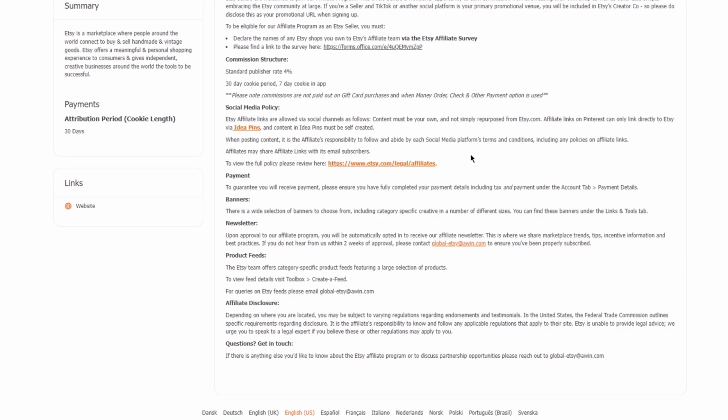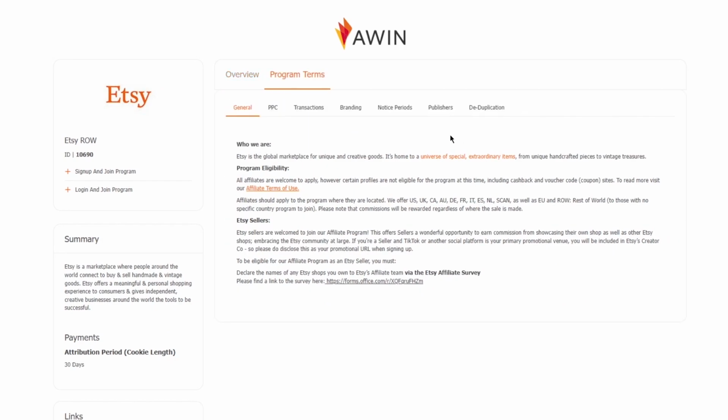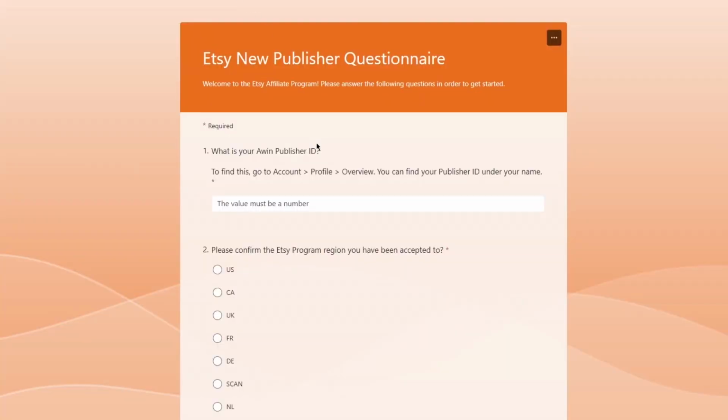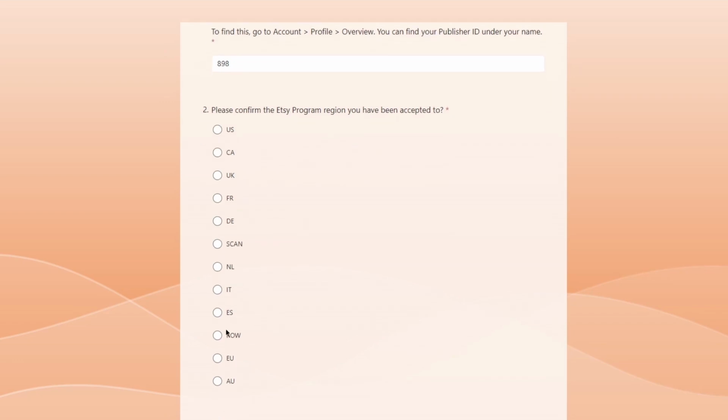If you like the whole commission structure and the whole affiliation thing, you're just going to go over to the program terms, and make sure to sign up with their affiliation form. They'll give you a questionnaire. So what is your Awin publisher ID? To find this, go to your account profile and overview, where you can find your publisher ID next to your name. The value must be a number. So let's say that's my ID. Please confirm the Etsy program region that you have been accepted to. You're going to go to the program region. Obviously, I'm in the rest of the world, so I'm going to go with that.